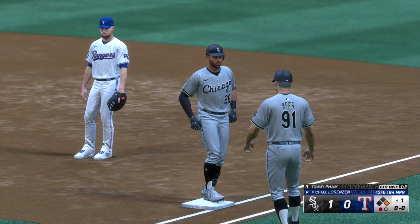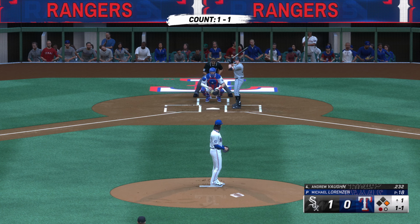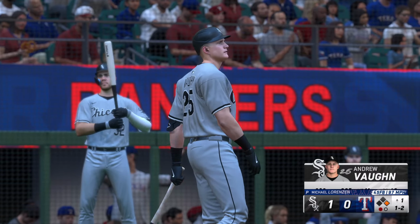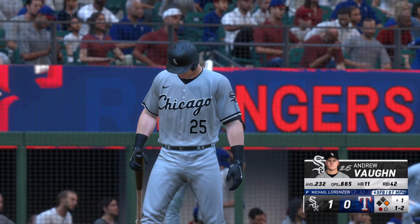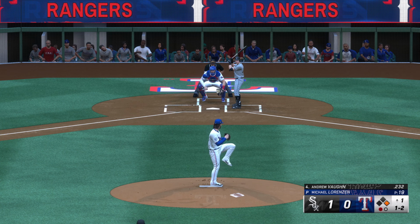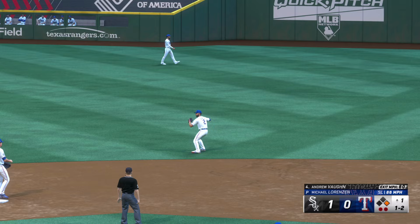Anytime you rip a line drive the other way, you feel really good about what you did at the plate. You trusted your hands, you let the ball travel, and you took the barrel straight to it. That's great work right there. Andrew Vaughn now. And that one is in for a strike. Man at first, one away. Right side. Makes the grab, and there's 2 away.